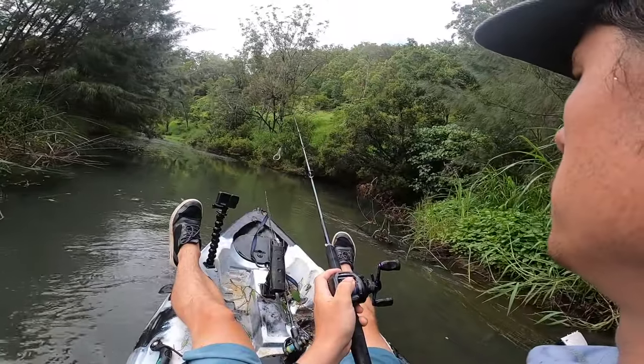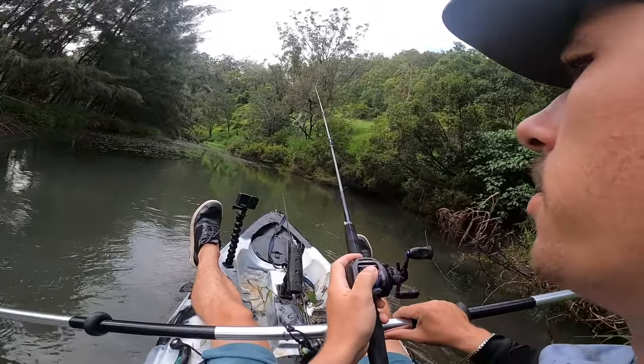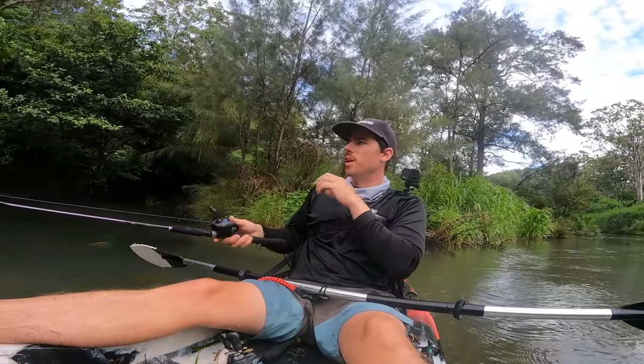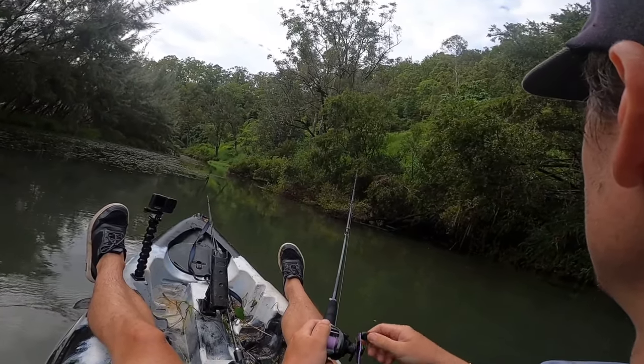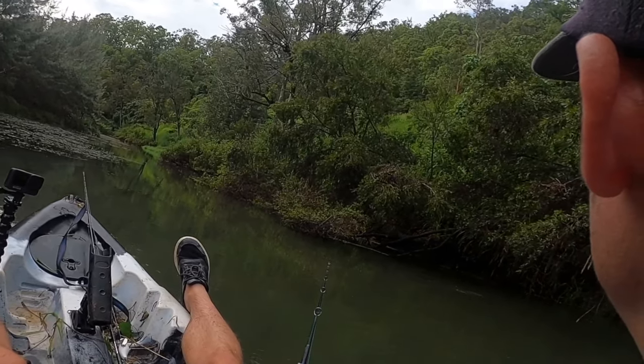Frog in here, try and get it right up under these overhangs and stuff. The water is a little bit dirty after that rain, but I don't think it's too dirty. Well, it's definitely not too dirty because it was a lot dirtier. Oh, big boil there.